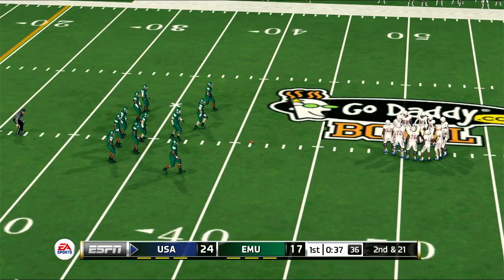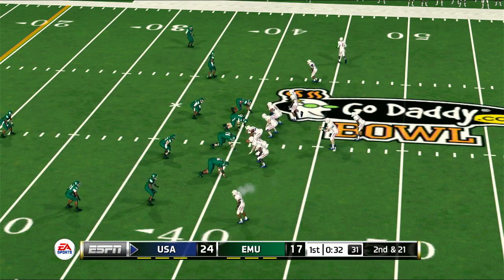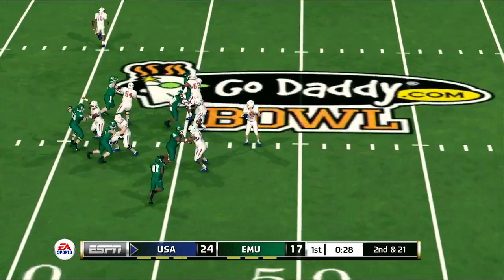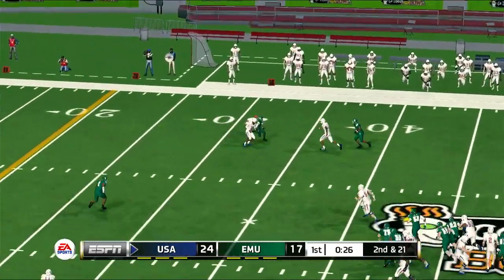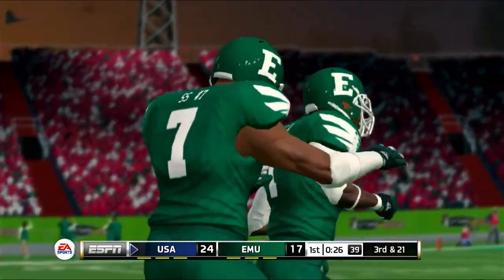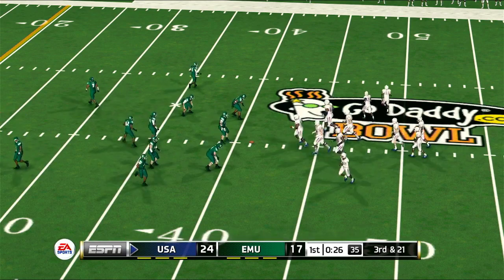They find themselves in a hole here after that sack. It's second and long. Quick throw out to the receiver, incomplete. And a great job that time on defense. Good job here, but let me tell you something. That wideout was left out to dry that time.